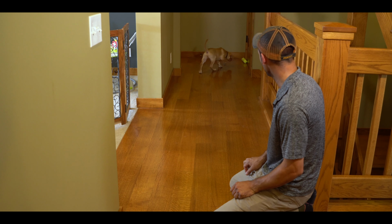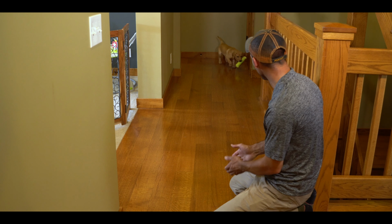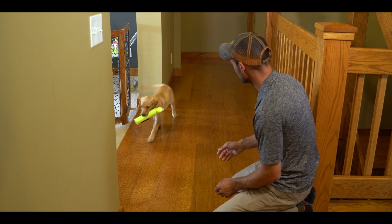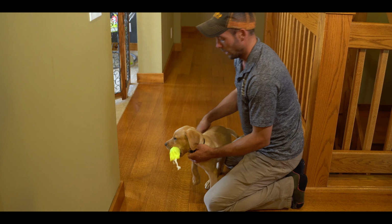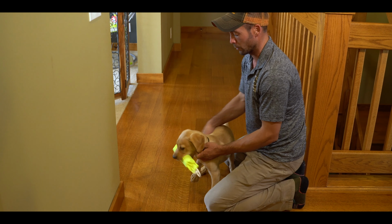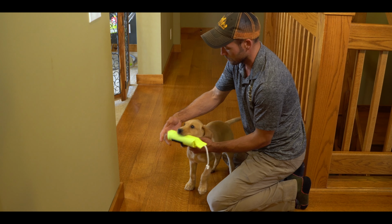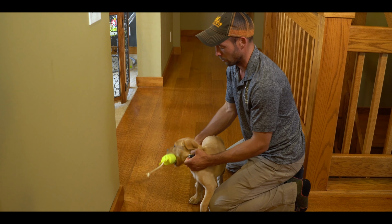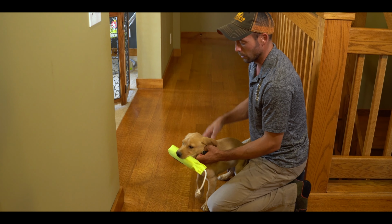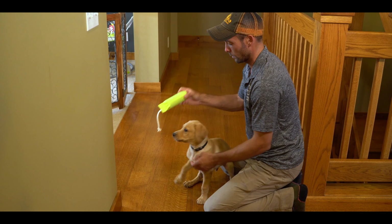He says, ooh. Good boy, good boy. You see, he's looking for that escape. Good, I fixed it here. He's got a pretty good grip on this. This is where that little bit of tug of war comes in. I'm pulling on it just a smidgen to kind of encourage him to hold on to it a little tighter. That's going to develop a really strong natural hold. When we want it, we take it away.